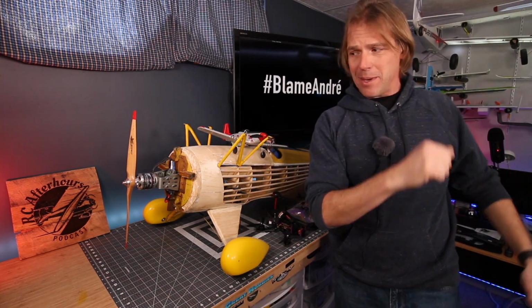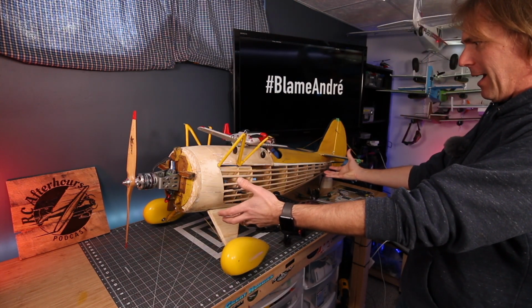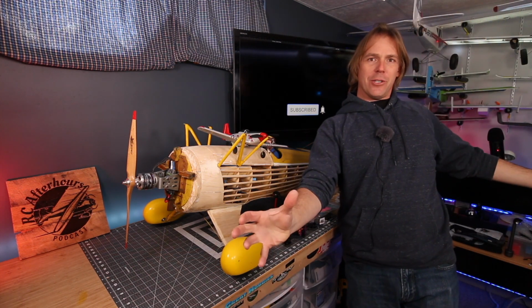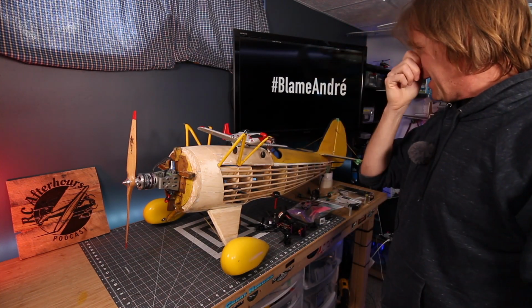So I'm working on that because I want to get in and keep working on my biplane, and I've got to start gluing all these spars and everything, just get in there with the CA, but I can't rotate the bench, which is a problem. So I'm going to work on that. I'll figure it out. I've got some ideas in my head.